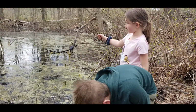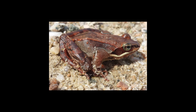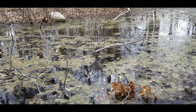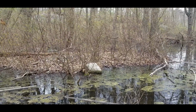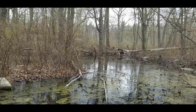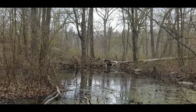But also, a great time to come is at night. If you come around just when it's getting dark, you'll hear the wood frogs croaking and the spring peepers making their very special noise. There's a lot of fun noises. Can you hear all those birds? There's birds and a whole lot more that make their habitat in and around the vernal pool in the spring.